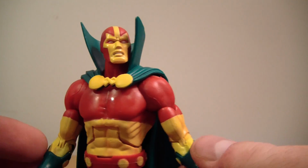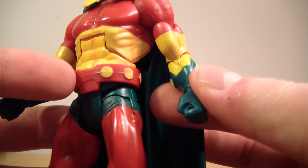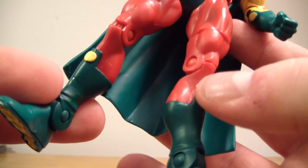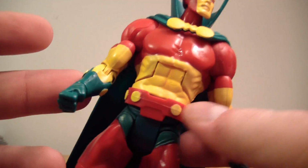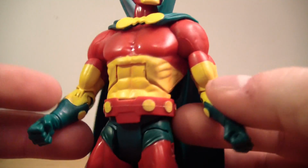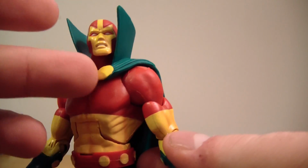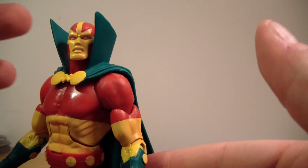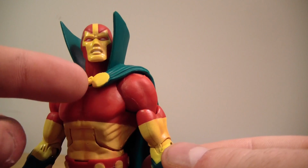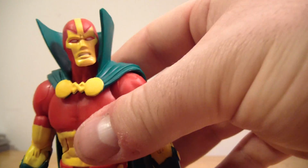I think he's got a ton of molding going on here, especially with his body. His boots are molded, and they're unique to his character. His gloves here are molded, unique to his character. His belt, even his cape, where it connects, is separate, is different. The cape itself has been reused, but the connectors here were different, and I thought that was nice that they added that. So, yep, number 9, Mr. Miracle, pretty cool.